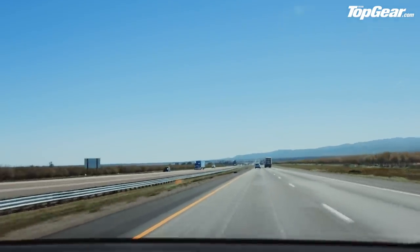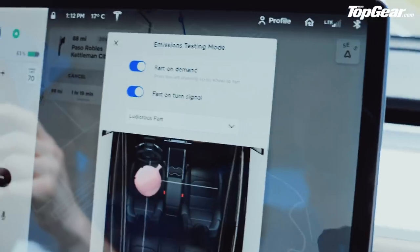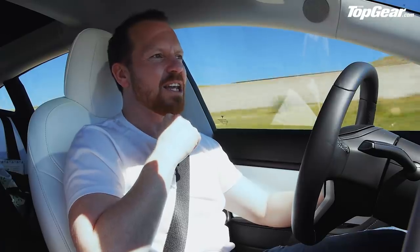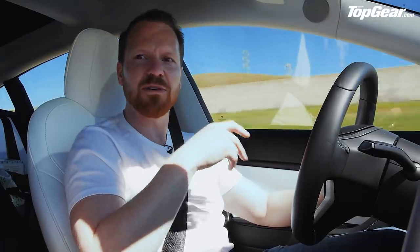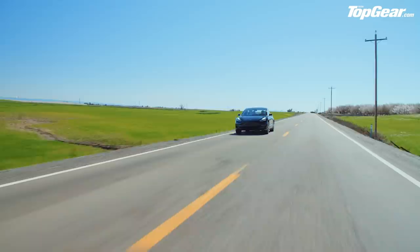Extraordinary, isn't it? Imagine Audi or Vauxhall even. Imagine Vauxhall putting a fart mode in the next Astra. You just can't see it happen, can you? Tesla, you love them, you hate them, but they do things differently. And the childish side to Tesla, well, I quite like.